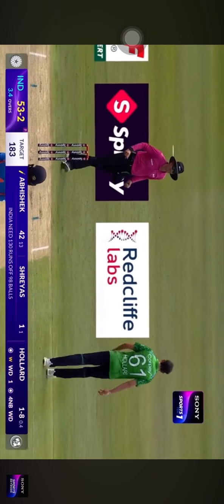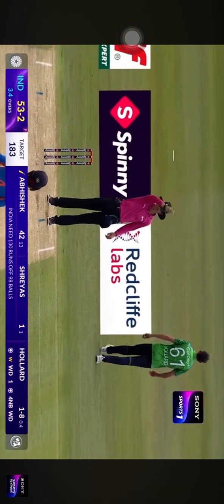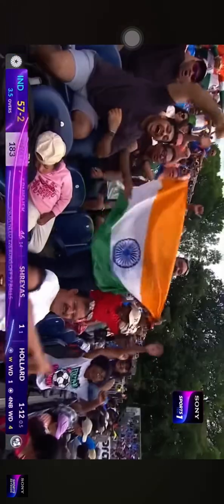Wide. He needs to bowl that again. Over extra cover this time again, flat bats it. It's turning out to be another good over for India.